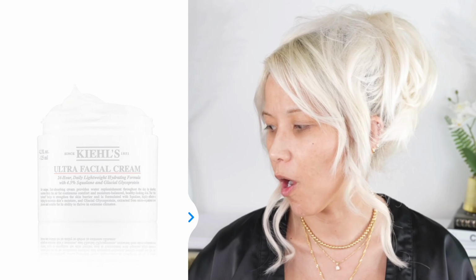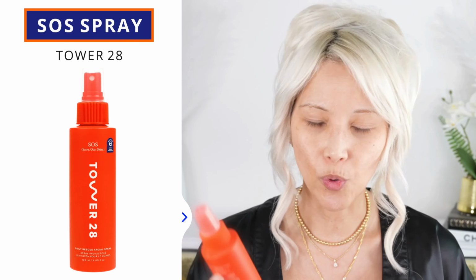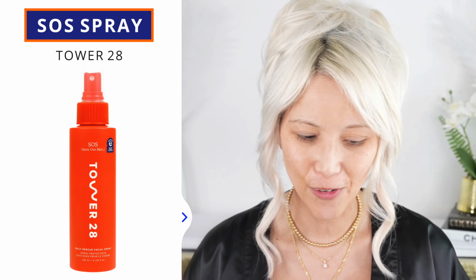I never have any problems with it, and because this is more of a skincare foundation, I didn't want to use too much moisturizer. Just for me, I don't like that combination. And I did spray my Tower 28 SOS spray. You guys already know my love for that.